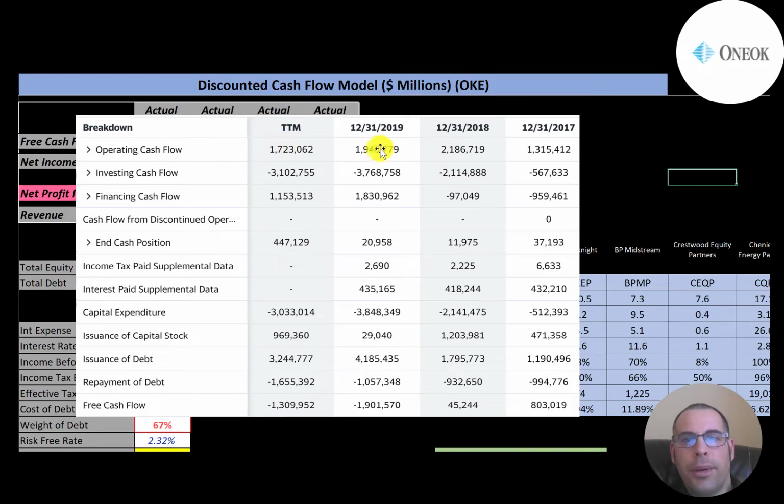The top line is operating cash flow, and they have pretty healthy operating cash flow each year, $1.3 billion to $2.2 billion. And the way you calculate free cash flow, it's operating cash flow minus CapEx. CapEx is investments in property, plant, and equipment. And they do have negative free cash flow in the trailing 12 months in 2019. Although it's not good to have negative free cash flow, the more important thing is the company has positive operating cash flow. The idea is that the investment in CapEx will lead to greater operating cash flow in the future.